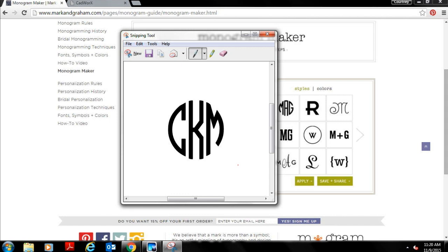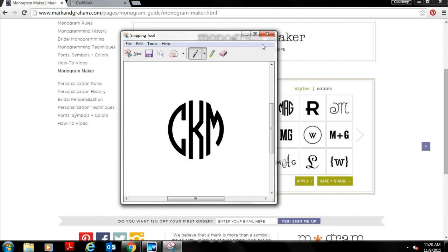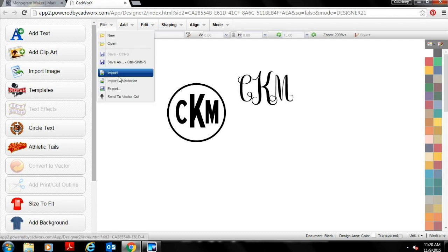In CADWorks Live, you can take any image, import it in, and vectorize it. So if you have a monogram like this, or you have any logo, you can do that with this software. I'm going to save this down to my desktop. I'll just save it as monogram. And then I'm going to jump back into CADWorks Live and up to File, Import, and Vectorize.